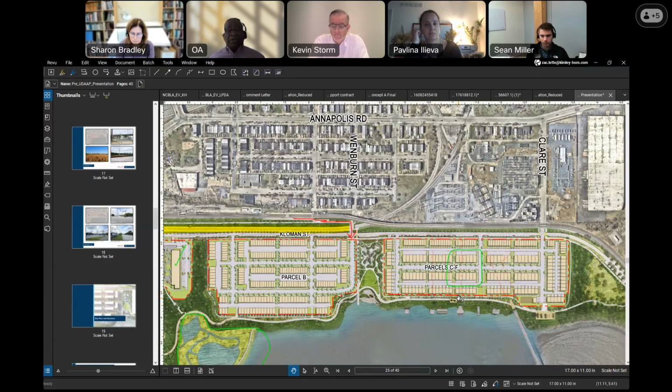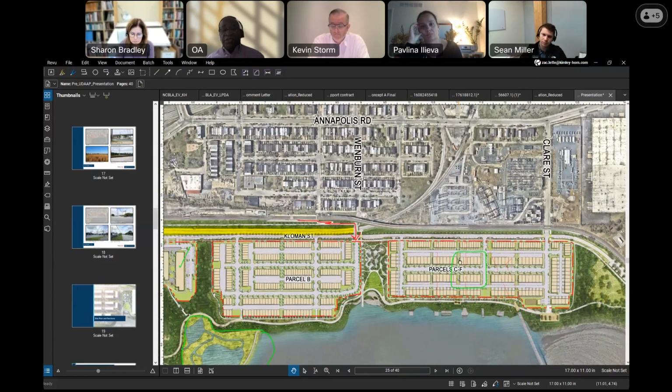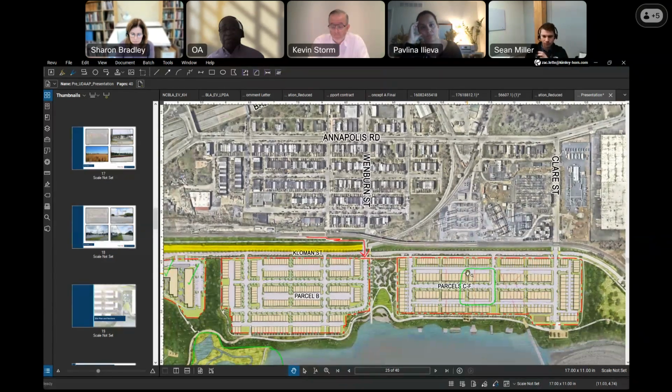And I always joke and kid around and say, look, it's a Sunday morning, I need a gallon of milk. What am I going to do? Get in my car and drive all the way up to Annapolis Road? That's very inconvenient. So please consider a little bit more commercial to the north, which would somewhat balance what's being proposed in parcel A. And Pavlina, I'll stop there. Thanks.